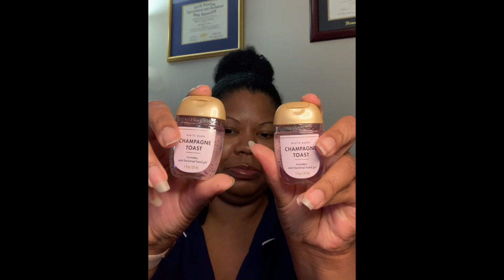The mahogany teak wood, that's typically a guy scent, at least the guys that I know, that's the one they really like, the scent. So that is all the candles. Those are all the candles that I purchased in my first haul.